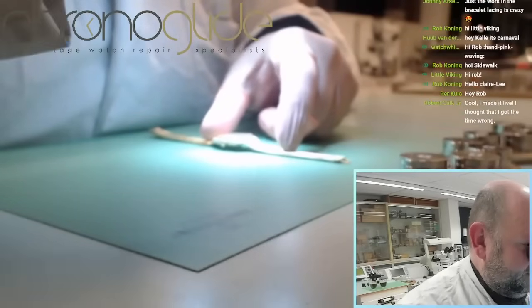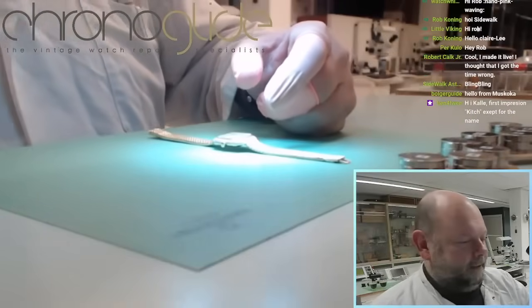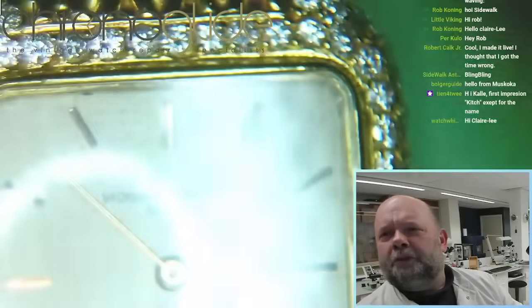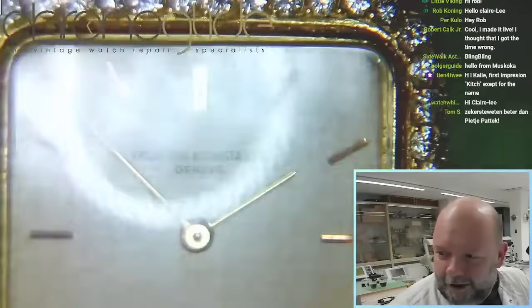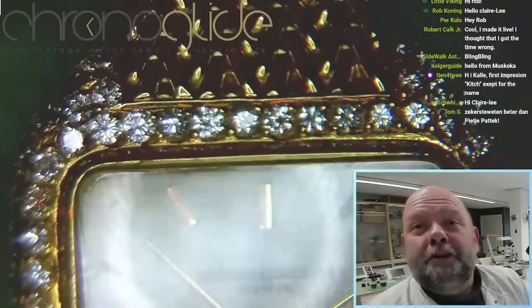The diamonds are set in the proper way. Plip, plop. Is it working? Of course this is working. We've been doing it for way over 6 years. Are we approaching 7 years now? 6 or 7? Continuous. The setting of the diamonds.